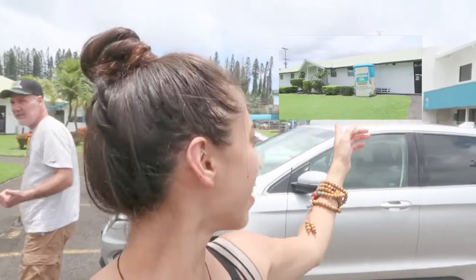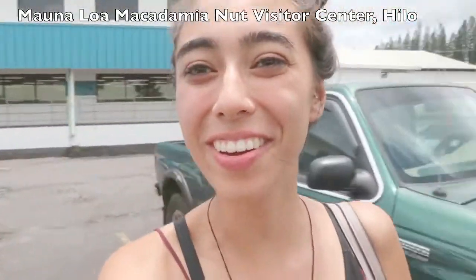This is a place that I think Justin would really enjoy. Oh, the sign's not there. Oops. We are at the macadamia nut factory. Mauna Loa, I think is how you say it. And Justin loves macadamia nuts. So, I'm thinking of him while I'm here.